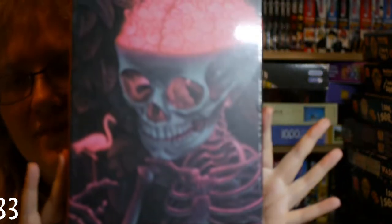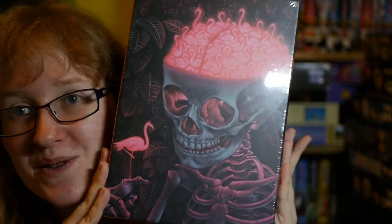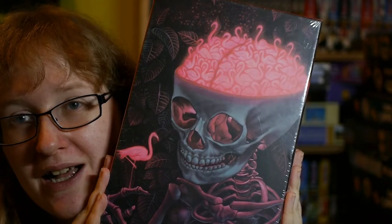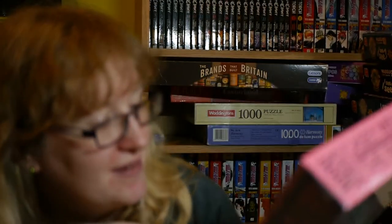And Bird Brain. I think this one's going to be quite hard to do, but also quite fun. I love it. I love the flamingos. I think it's so quirky. Is this 1,000 pieces? Yeah. Actually really heavy. Way heavier than most puzzles.